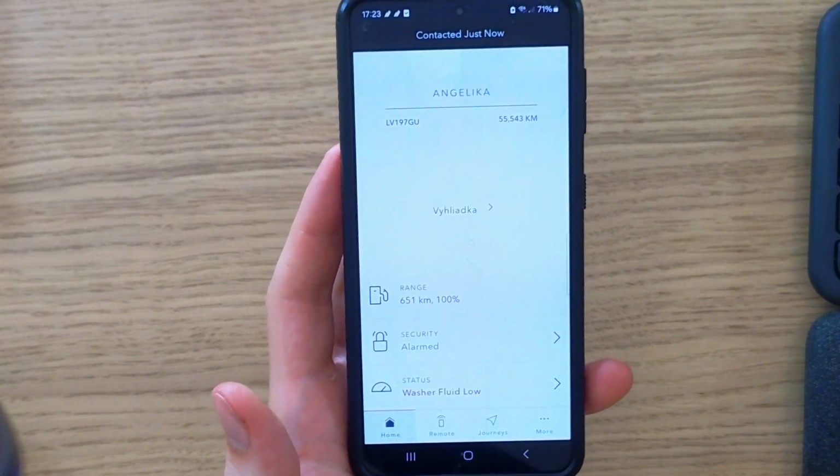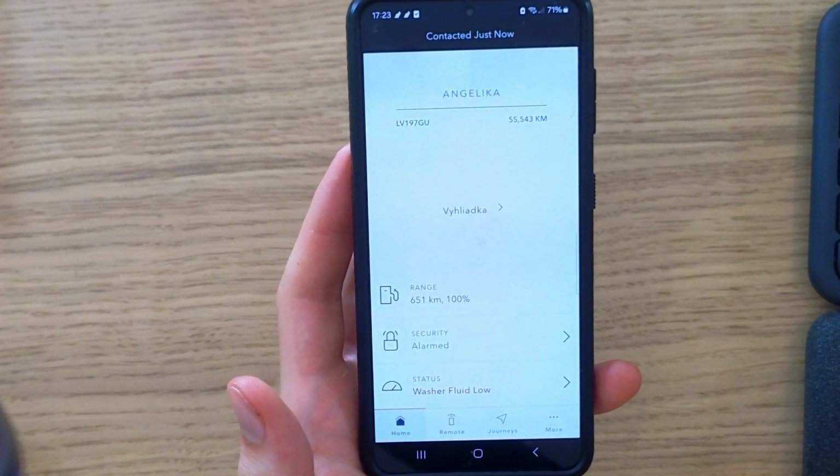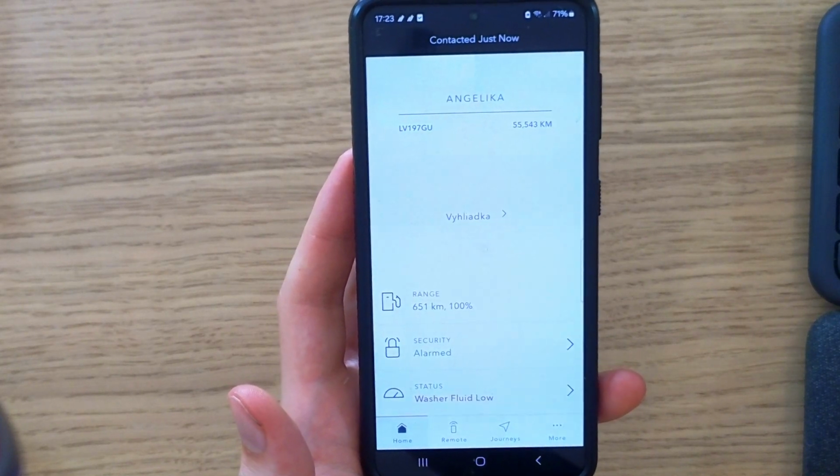Hey there, Marcus here. In this quick video, I'm going to share with you how you can use your Land Rover app to know information about your car.